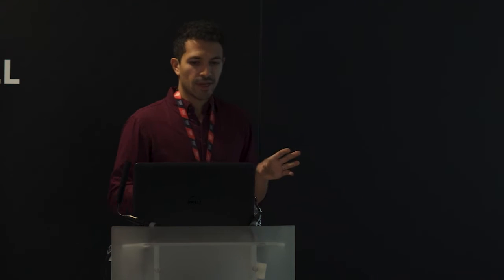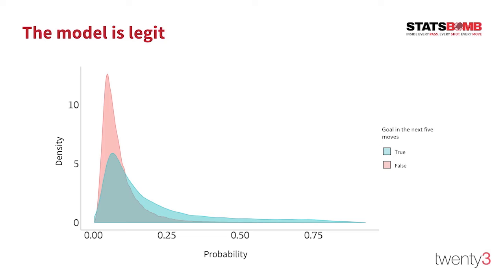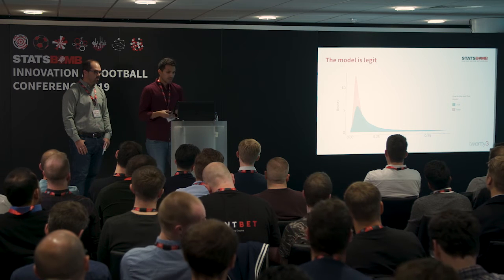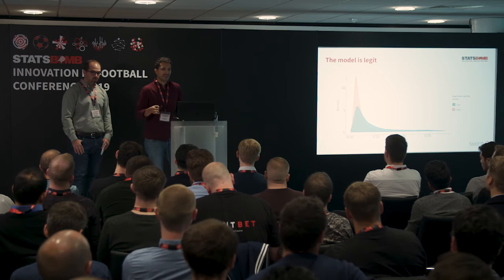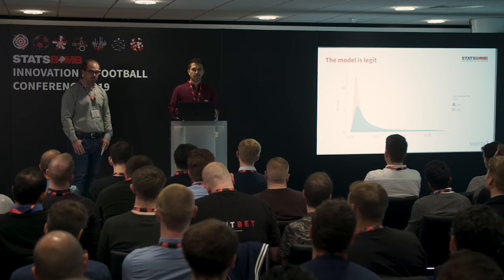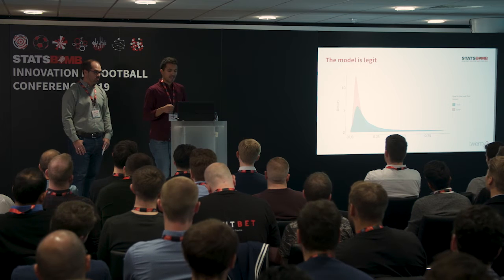I'm not going to talk about the validation of how we know that it performed well, but this slide shows that in a test sample, the probability that it gave to events that actually led to a goal within the next 5 moves is the blue one, and it's heavily skewed towards higher probabilities compared to the events that are marked as false. So the model's performing well. What's the problem though with a gradient boosting machine? That we want insight on these features, and a gradient boosting machine is a big black box that we can't really pull apart and understand how each feature is relating to success.